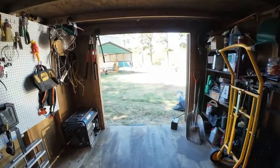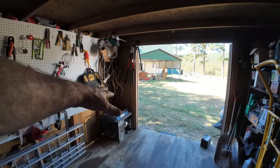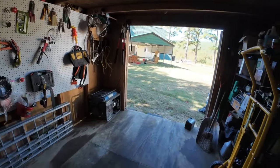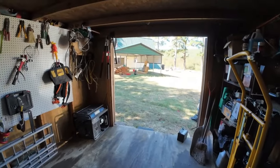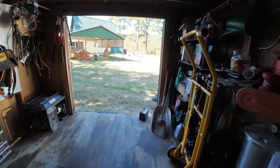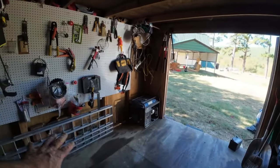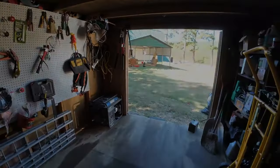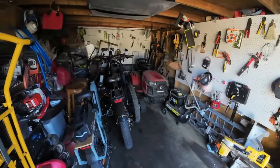I got two saws to get in here. And I could put one saw on top of that, because I'm going to be needing them throughout the winter. Take that in the house, charge it. And actually, that can probably go in the shop. Need to get my air compressor in here, but all that needs to be where I can get to it when I need it.